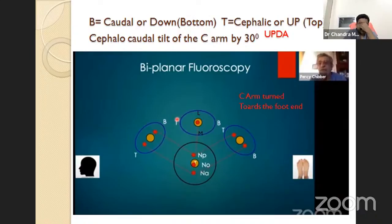So what you are saying is that you have punctured at 0 degree, then you have gone to 30 degree, tilting towards the foot end. If the needle is towards the top, you are posterior. You have to go down. That means you have to go deep. You withdraw, and you go deep. You go deep, then it automatically goes.